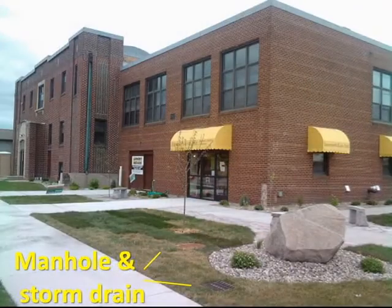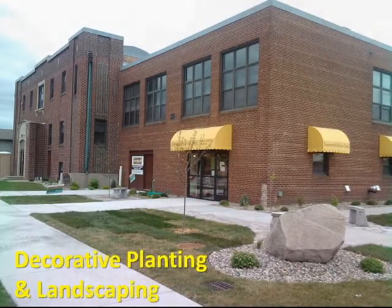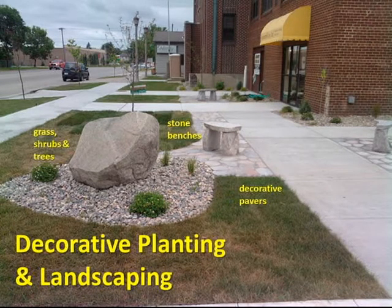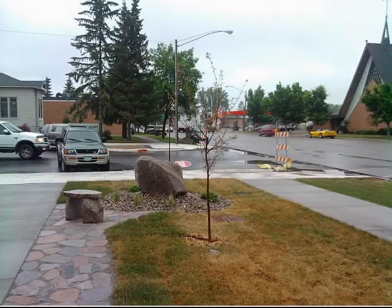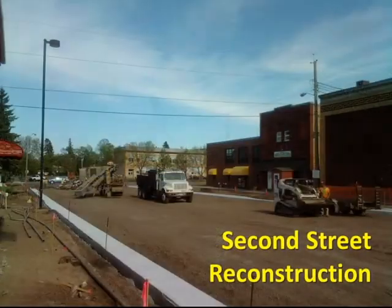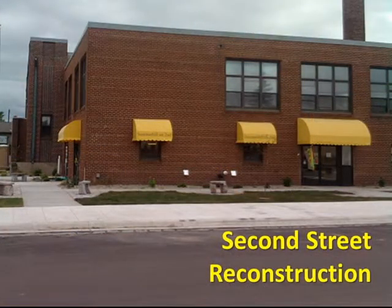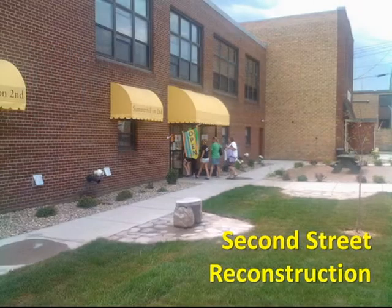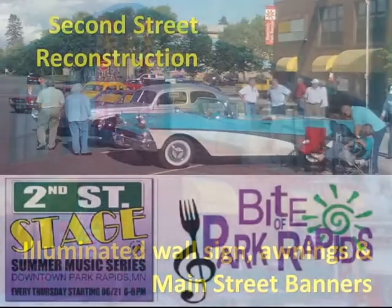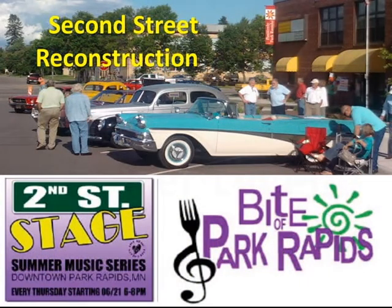The decorative planting and landscaping is added: the decorative pavers, stone benches, grass, shrubs, and trees, and design elements meant to be consistent with the work that was done on the Main Street renewal the year earlier. Of course, 2nd Street was then reconstructed along with the Main Street reconstruction project to give us a finished site that we can immediately use for public purpose.